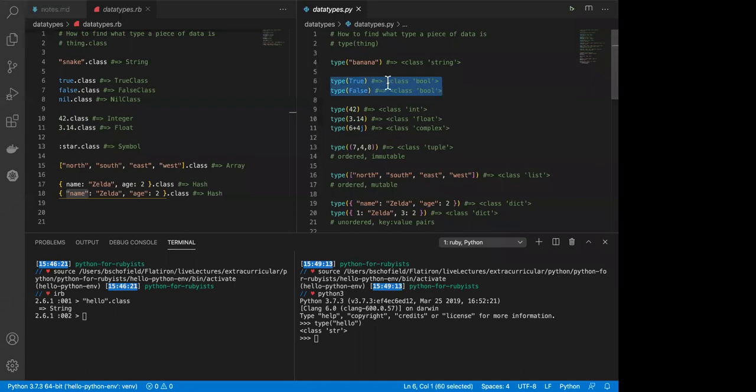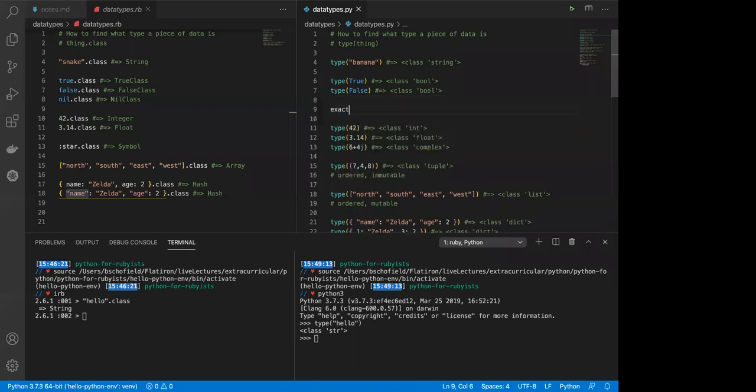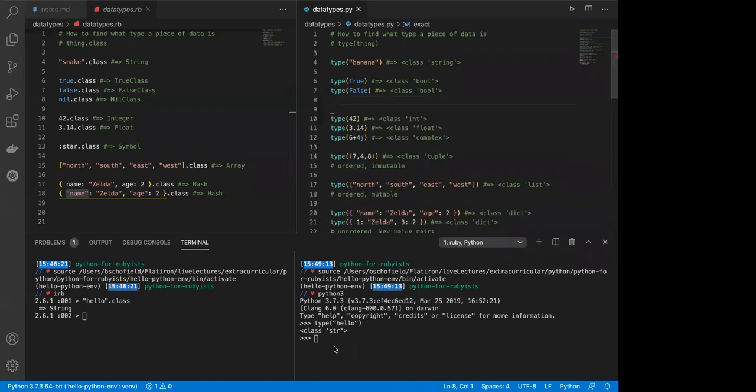Then we've got our booleans. Interesting to note here, I've got a capital T and a capital F. They will not work with lowercase. So that's just fun to know. Whenever you are trying to type a true or false, and often you'll see parameters like exact equals true, for example, make sure you're not accidentally making it lowercase, because that's not correct syntax.